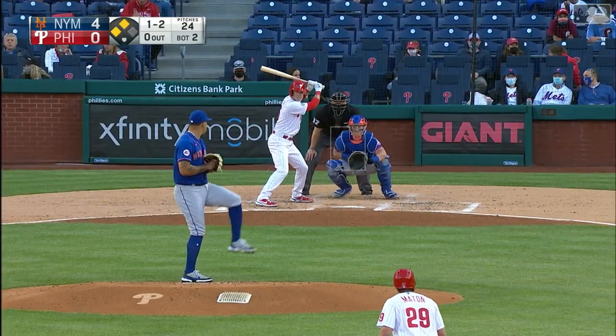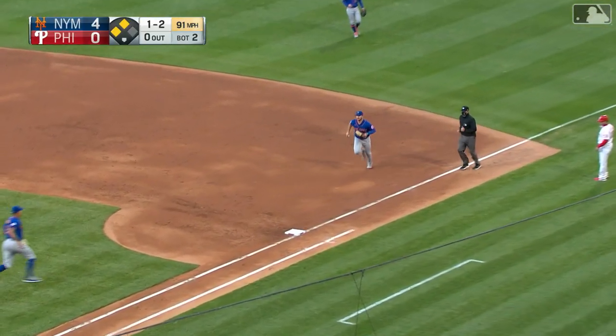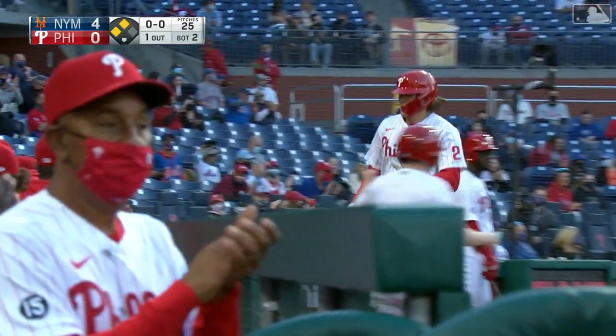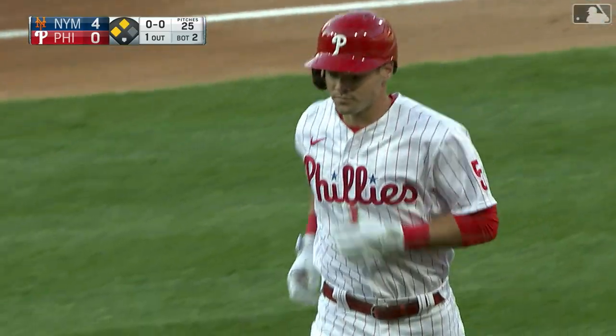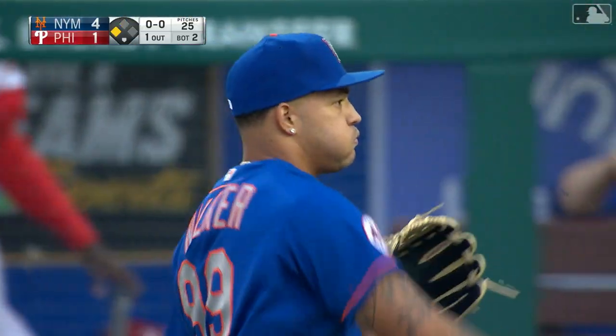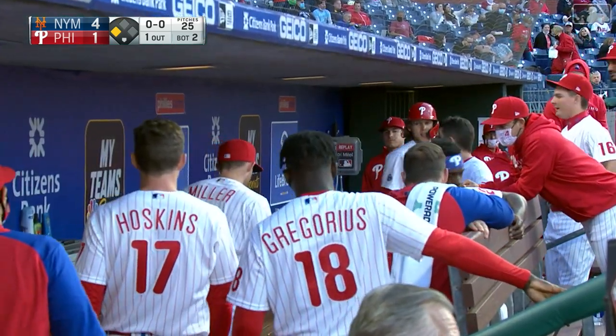1 ball, 2 strikes, and the pitch. Swung on, ground ball, hit to first. Alonso stays down with it. He'll scoop it, run to the bag. Phillies going to run home. Andrew Knapp, even with 2 strikes, able to get the job done and pick up an RBI. The Phillies now trail 4-1. Like to see it. Gets that runner to third, less than 2 outs. Another chance to get him home.